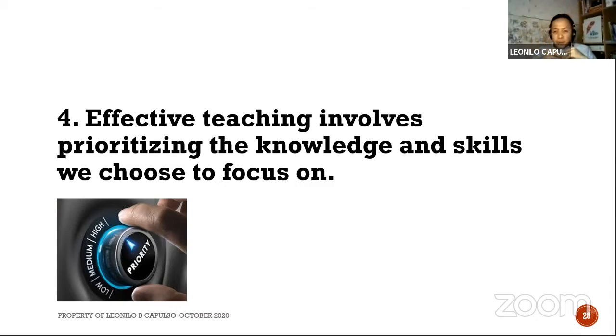Studies, however, showed that online learning particularly has the tendency to saturate. No, mayroon kasi siyang saturation point. Hindi siya sustainable. Kaya nga ina-advise na dapat blended learning. May time na gagamit sila ng internet, may time na gagamit sila ng module lang, may time din silang magpahinga. So teachers must be able to help students prioritize.